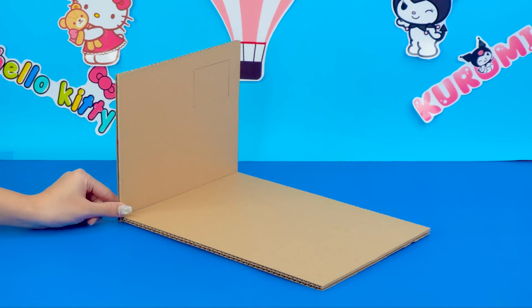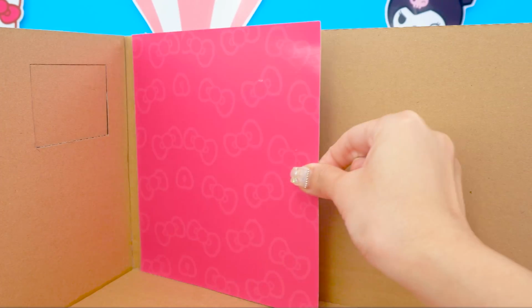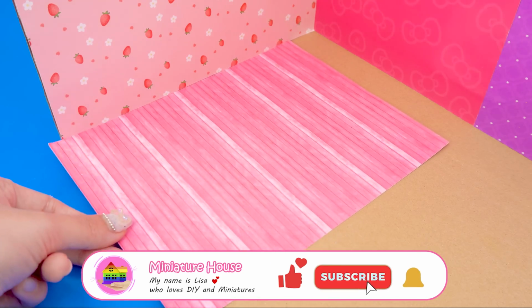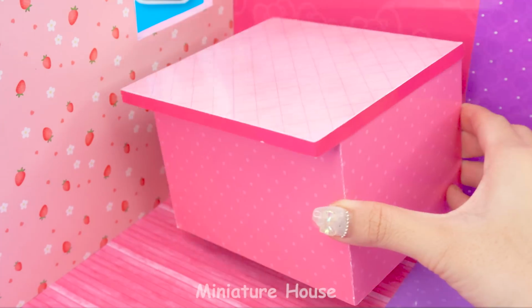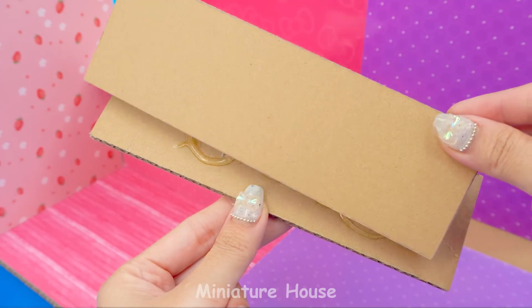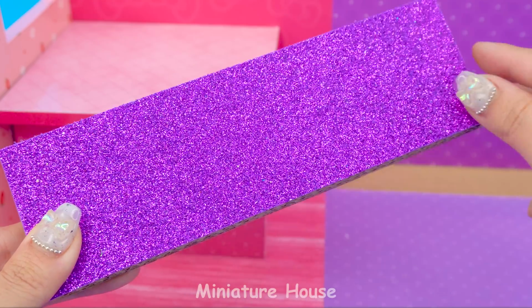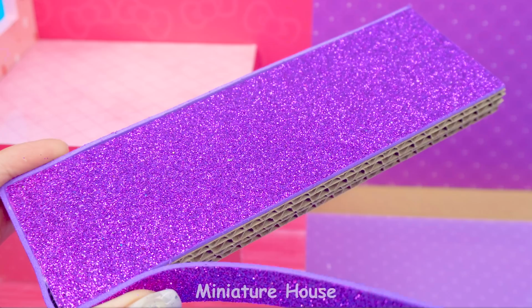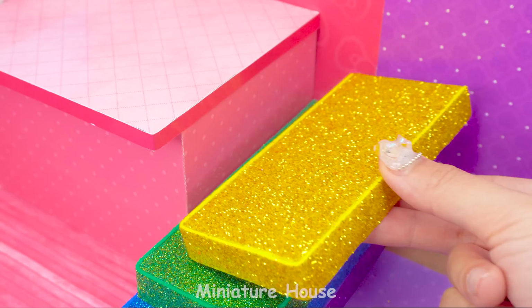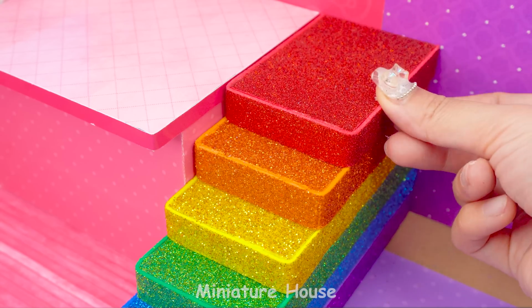Today's lucky people are Hello Kitty and Kuromi. So I'm going to make a super cute miniature house for them. Pink for Hello Kitty and purple for Kuromi. And there will be a brilliant rainbow staircase in the middle of the house. Purple, blue, green, yellow, orange, and red.